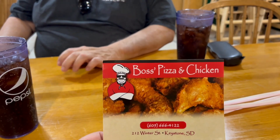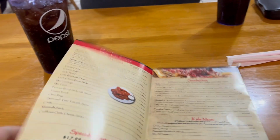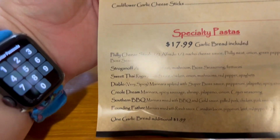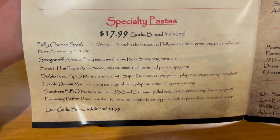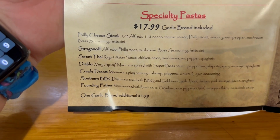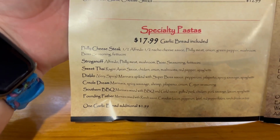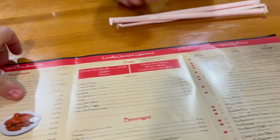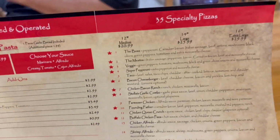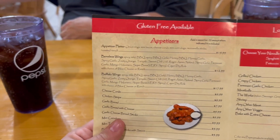So here in Keystone, we are eating at Boss's Pizza and Chicken, and this place has some really unique stuff on the menu. Like they don't have normal pasta. They have a Philly cheesesteak pasta. Me and Dad both got the stroganoff. They have a sweet Thai, a Diablo, which is obviously spicy, Creole, Southern barbecue, or Founding Father, which is like a carbonara because it has the Canadian bacon in it. They also have some sandwiches and a ton of specialty pizzas. Kay is getting just a plain pizza, so I'll be able to try it and see how it is. But we'll probably definitely be back here again.